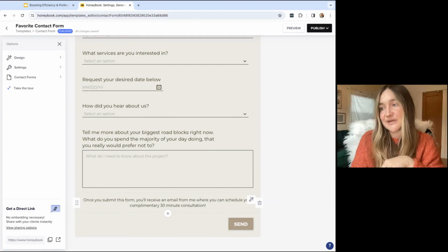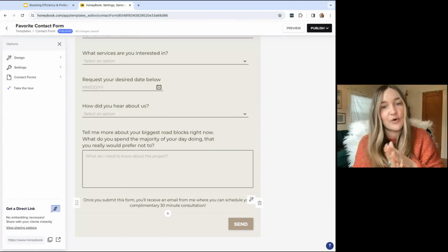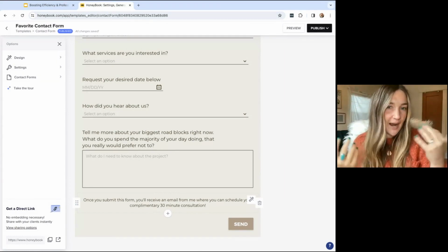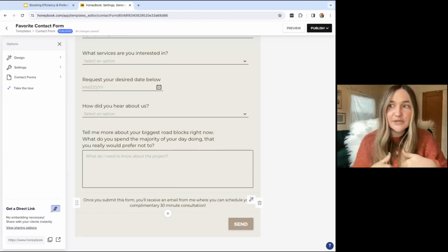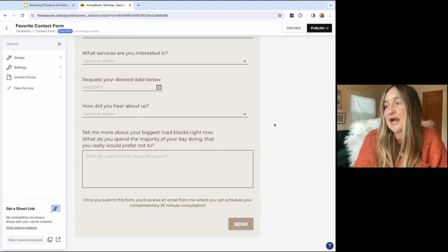I always say a little best practice too is using this space, and you can do this in lead forms as well, to kind of set expectations for what happens next. Like, okay, great, I just submitted this form, but now what can I expect from here? That is another way just to be super professional. Setting expectations with your clients, again, is really going to invite them into that process of doing business with you and make them feel like they're in good hands. So I always say that is a really good best practice.